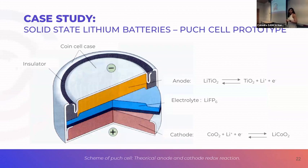This is the case study. This case study consists of producing a solid state fuel cell prototype. It is the result of a research supported by a Spanish science grant.